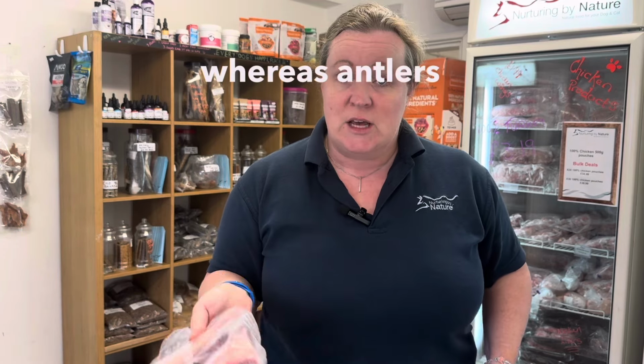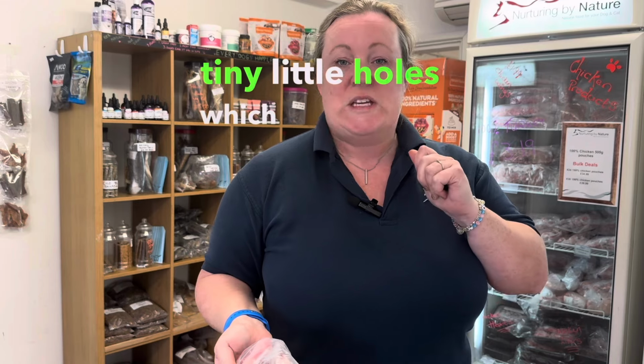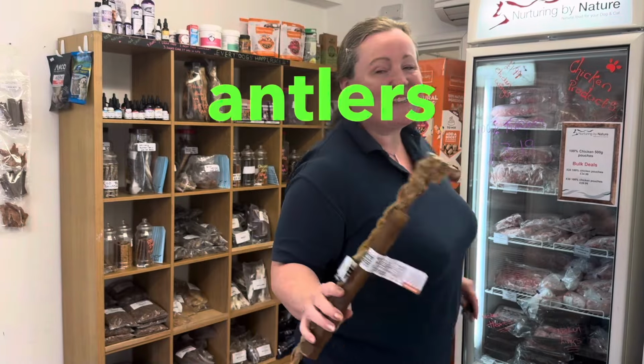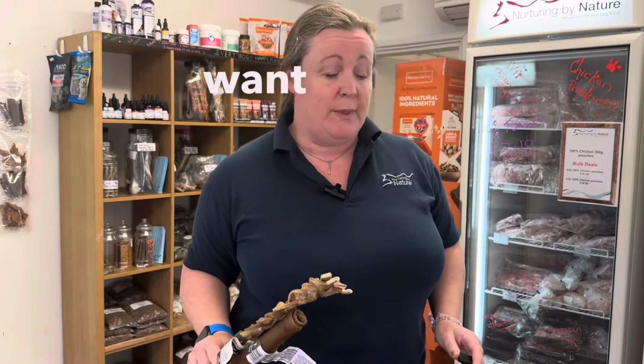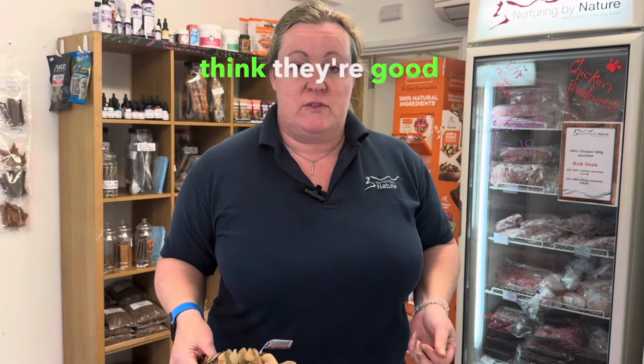Whereas antlers are lacking this, but they are full of tiny little holes which act a bit like a grater, and that's why we don't recommend them. We know that antlers last for ages, which is why people want them. They are expensive, but they last, hence why people think they're good value for money.